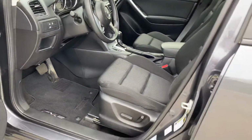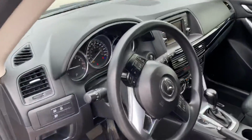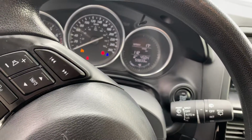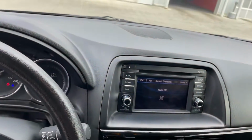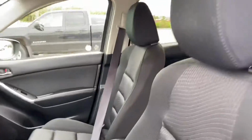Stepping on to the inside, we have the power seat there, all of our power appointments, windows, mirrors, and locks. You're going to have Bluetooth and cruise control on the steering wheel. Super low kilometers, just sitting under 60 there. You're going to have touchscreen radio, heated seats, backup camera, air conditioning, sunroof on the top.